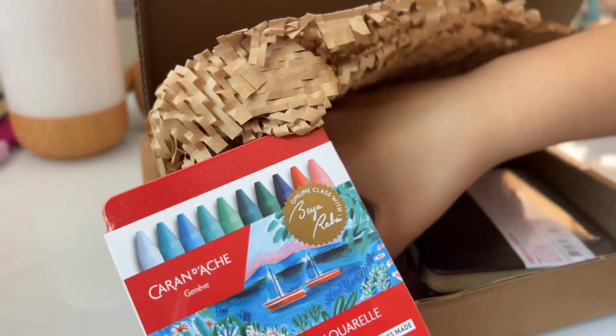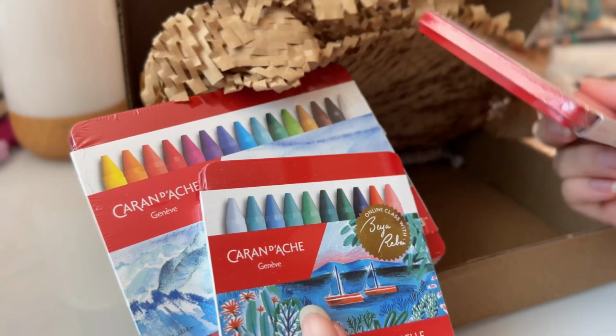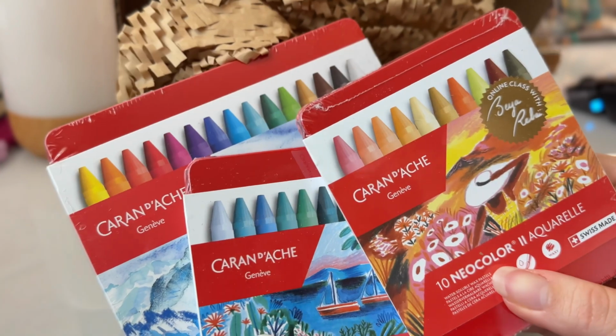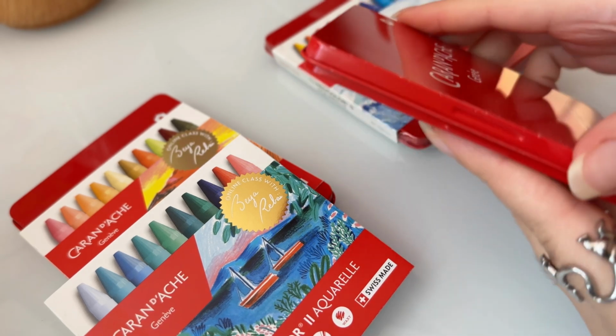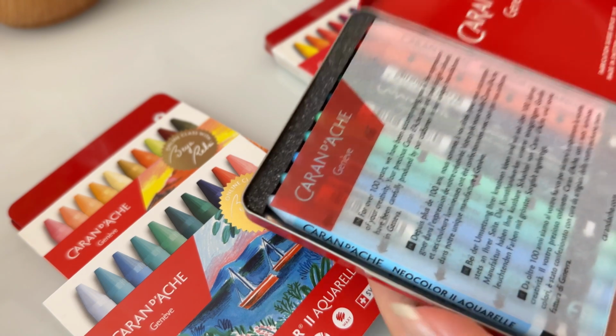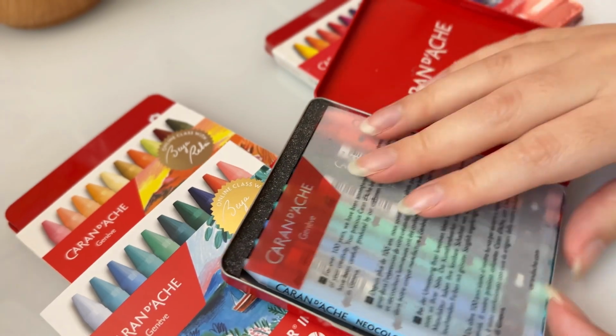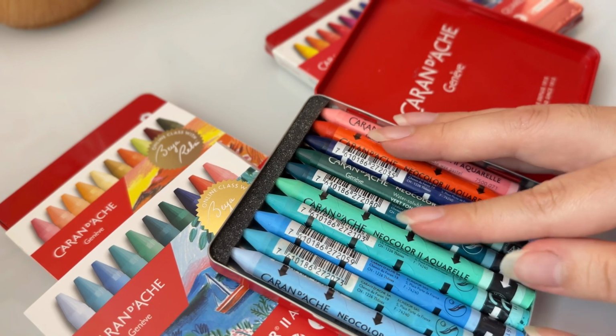I'd also like to share some of my favorites for this month. To start off, for traditional media, I got these Caran d'Ache pastels last month, and I just love them so much, and I'm quickly becoming obsessed with them. I haven't gotten to use them a ton, but they've gotten me really excited to use my sketchbook more, and they make me feel more creative, and it feels like I'm a little kid just drawing with crayons, so it's a really fun media to use.